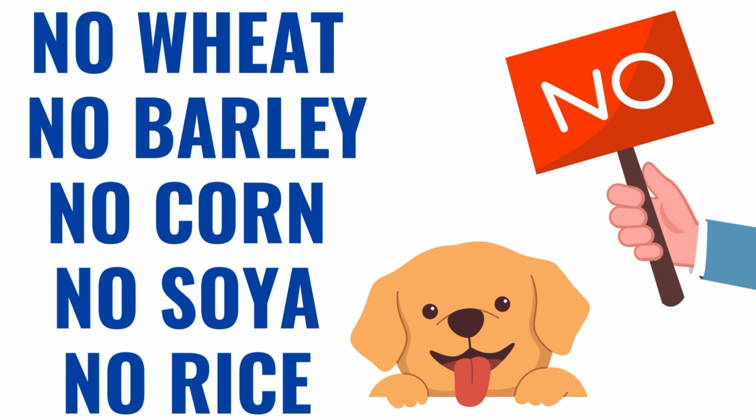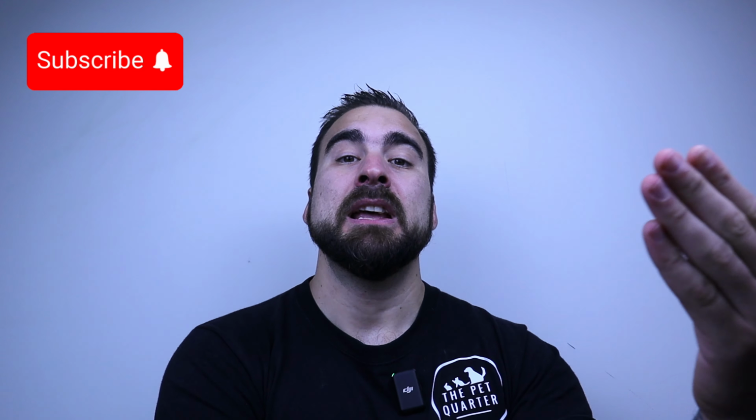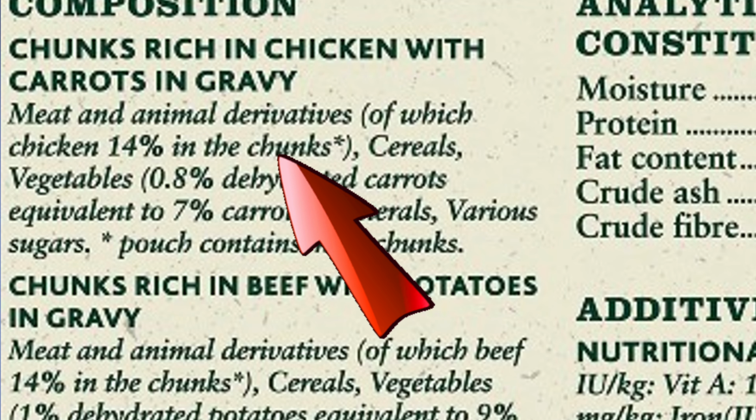So we are going to try to cut out any wheat, any barley, any corn, any soy, and what we are then going to rule out is any common proteins like chicken or beef, because those tend to be a bit more prevalent and some dogs will be more prone to being intolerant to chicken or beef. So on the back of your treats and food, if you see anything like animal fat or meat and animal derivatives, I want you to cut that out. I want you to phase your dog out of that food and put them onto a better food.